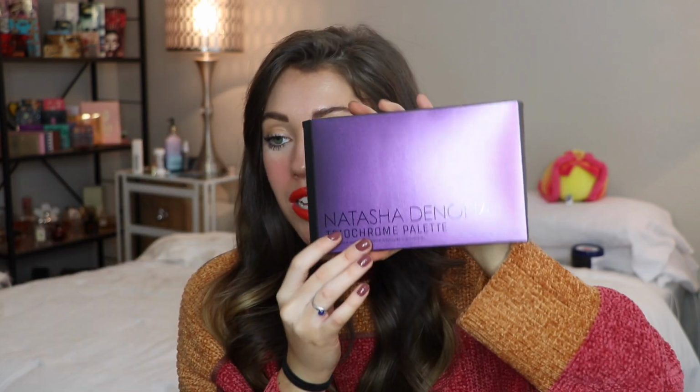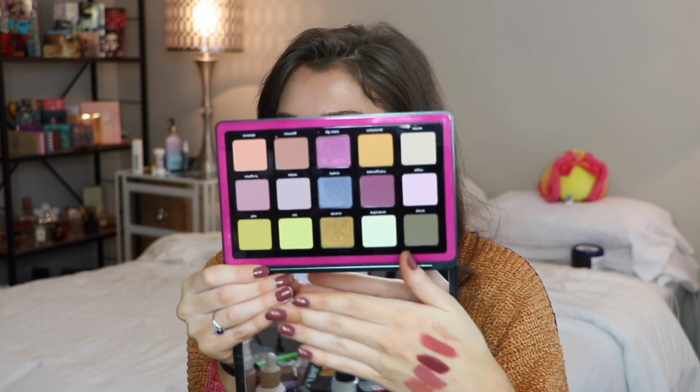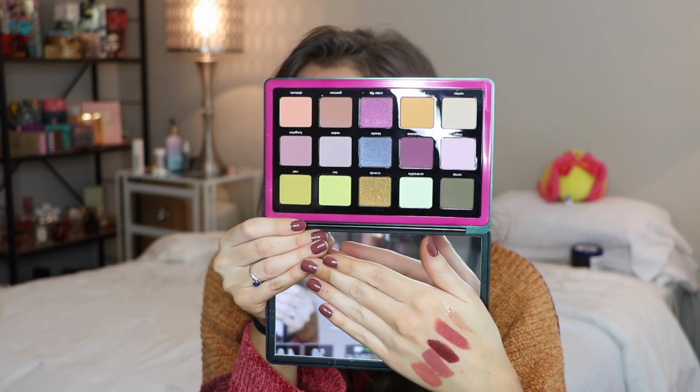And then the last palette that I got is the new Natasha Denona Trio Chrome palette. And you guys, for number one, I am obsessed with this packaging. Hello, I love this packaging. And then this is the same. Look at this. This is so cool. And when you open it up, here are what these shades look like inside. I'm so excited about this. I cannot wait to play around and try this out. I have not touched any of these shades at all, so I legit cannot wait.